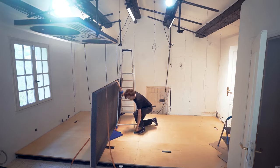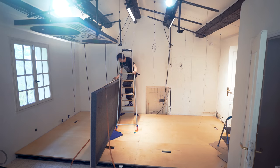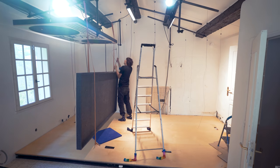My ladder has socks. That's the cutest thing I've ever seen. I've been thinking a lot about how to do this lift safely by myself.